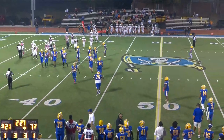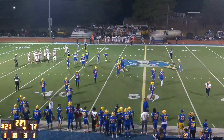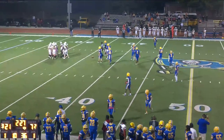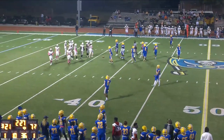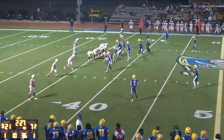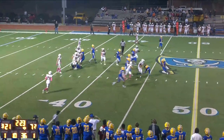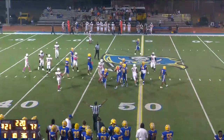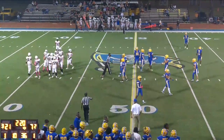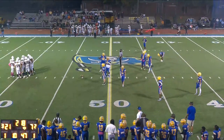Kickoff return by number 3, Ethan Chambers for the Hornets. He gets up to the 36-yard line. First and 10, Pirate defense on the field. Number 47 on the carry for the Hornets. Gavin Kendall gets enough for a Hornet first down. The ball spotted on the 47.